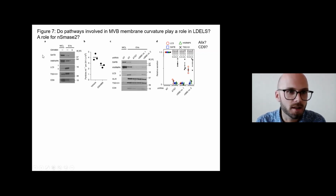So they start by treating the cells with a compound named GW4896, which is a well-known inhibitor of NSMase2 and partially reduces EV release. And indeed, this reduces the amount of LC3 and also general EV release. So there seems to be a link there. And in figure C, they take a complementary approach by inhibiting these NSMases by short hairpin RNAs. And they sort of show the same effect, which they quantify in figure 7D.